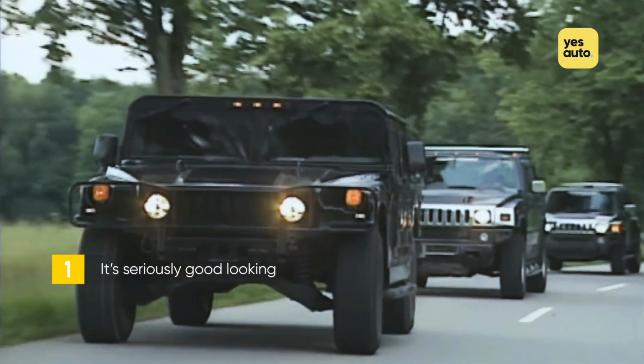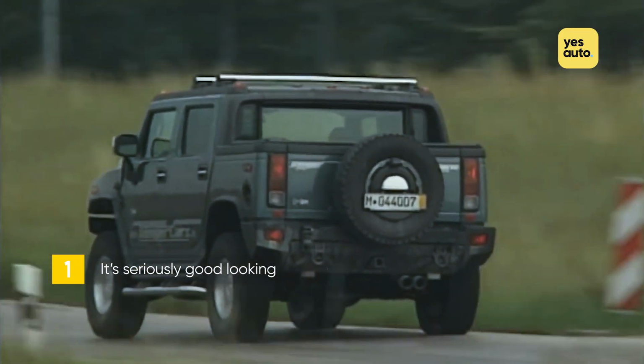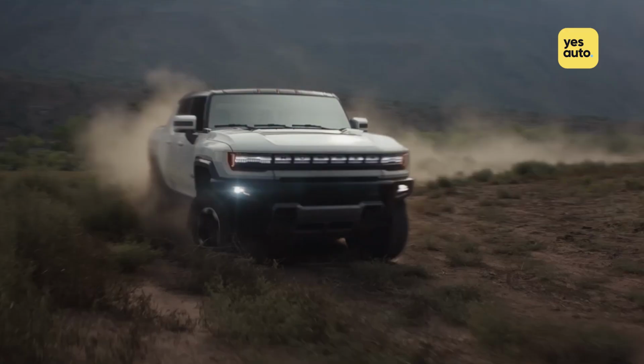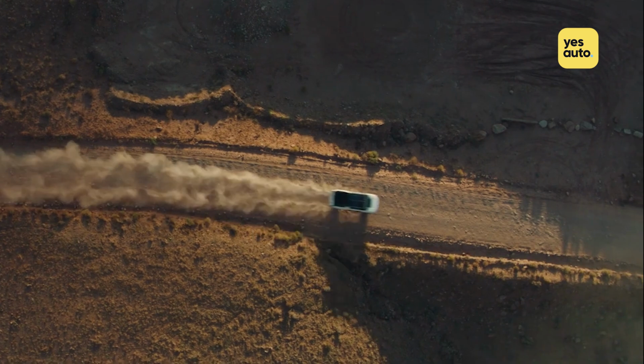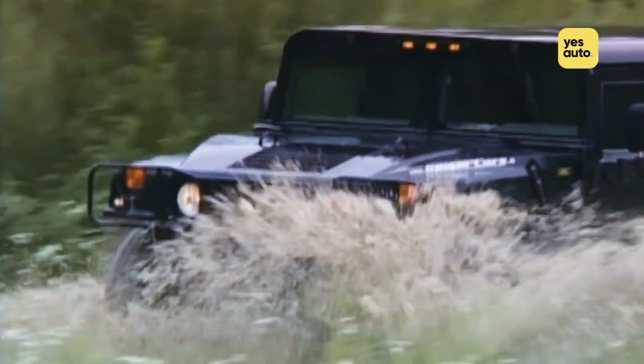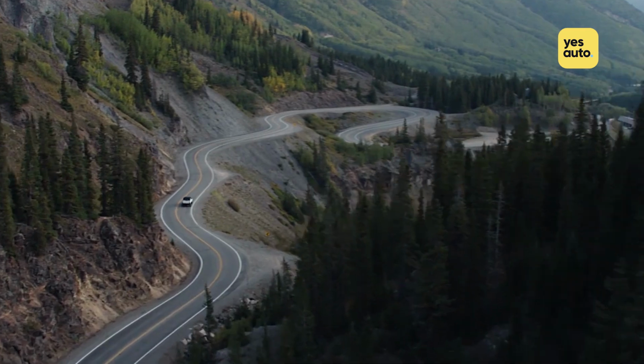If the first Hummer was the original Star Wars trilogy, then the H2 is the car equivalent of the prequels, while the H3 represents the sequels. The Hummer EV, though, is the Mandalorian. Oh, and for those of you who aren't Star Wars fans, original Hummer good, H2 and H3 not so great, Hummer EV a breath of fresh air.